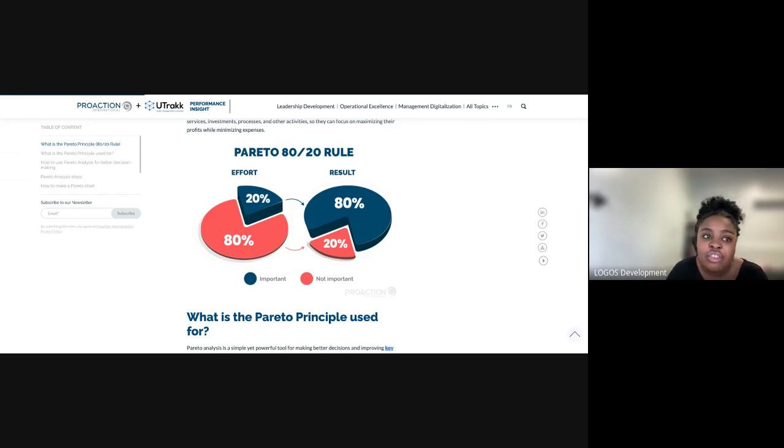So prioritization: it helps you to identify those top 20% of tasks that produce the most results, and you focus on those tasks first, which helps you to avoid procrastination. Efficiency: it helps you to work more efficiently and to allocate resources where they have the highest impact. It helps you in terms of problem solving. It also helps you in terms of revenue, cost reduction, and damage reduction as well.